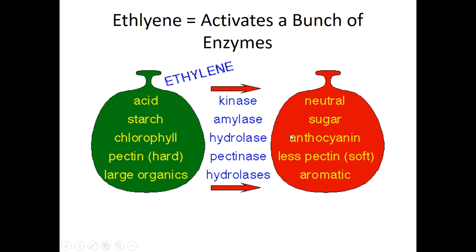Now, cool things are going on inside of it chemically. Ethylene is a hormone, so it turns on genes. And basically it activates a whole bunch of enzymes. This will take that nasty tasting kind of very, very acidic fruit that you've been munching on that doesn't taste quite right and turn it neutral, so it's more pleasant to eat. It'll turn dull starches into sugars with amylase, just like it does in your mouth, and that's why they start to ripen and sweeten, right?